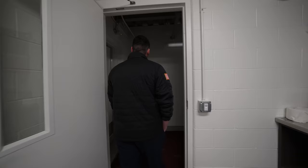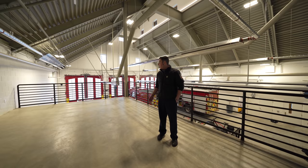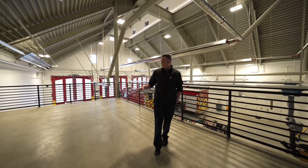So if we come up here, this is going to be our wildland cache area. It's empty right now. We just don't have the lockers for it yet. But this is basically going to be the area for anything you would need for a 14-day deployment, like water, MREs, extra hose, our tents. We'll eventually store our 14-day bags up here, but that's what this area is going to be for. It's just for anything you would need to grab quickly for a 14-day deployment.